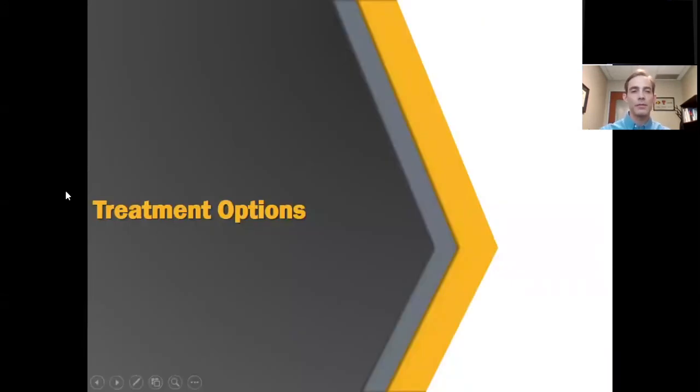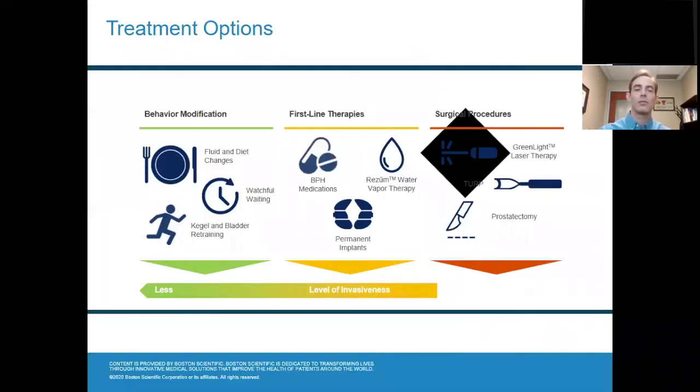Let's go ahead and get into the treatment options. When we're talking about our approach to treating BPH, we always start from the least invasive intervention and proceed in a stepwise fashion from there. This begins with basic behavioral modifications, maybe as simple as some fluid and dietary changes. We refer to this as watchful waiting. Essentially, the symptoms aren't that severe. They don't significantly affect quality of life to the degree that the particular patient wants to do anything. So we watch it.